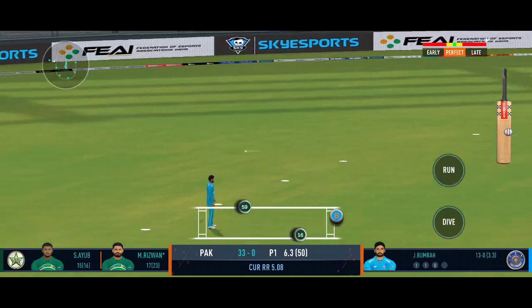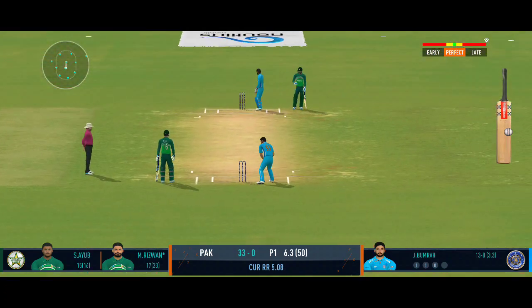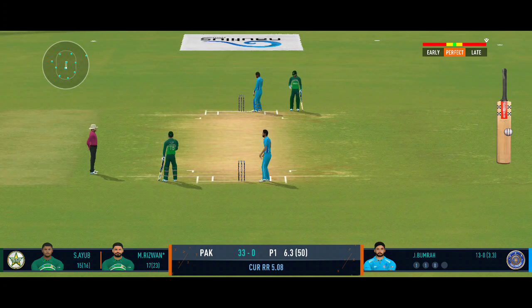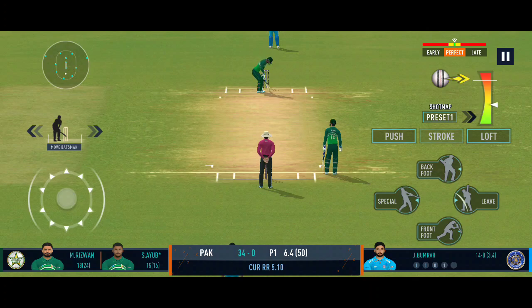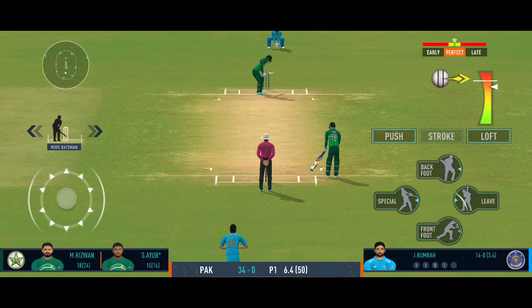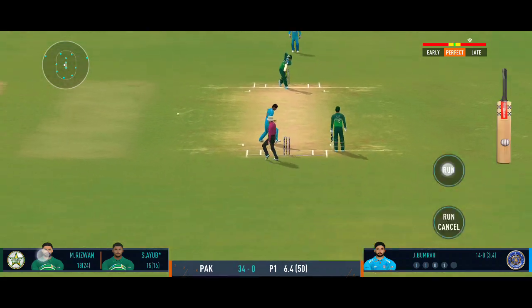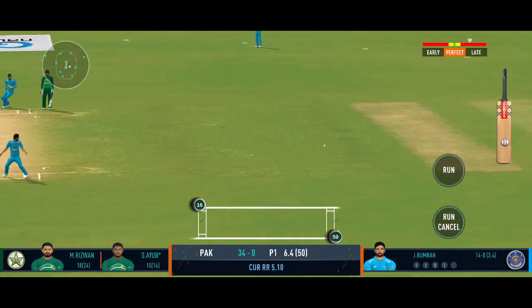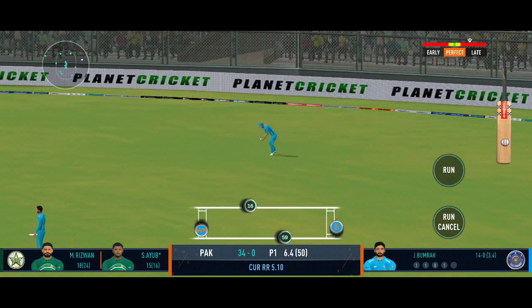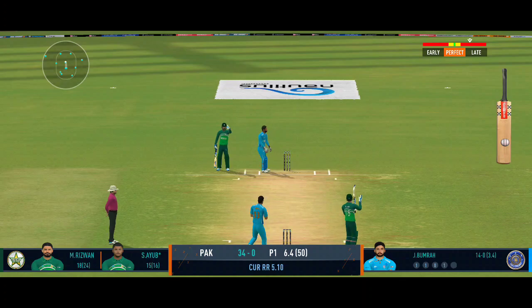Turned away for a single. Wow, that was a really wide throw. Very good running between the wickets. Batsman will get extra runs as an unnecessary overthrow.